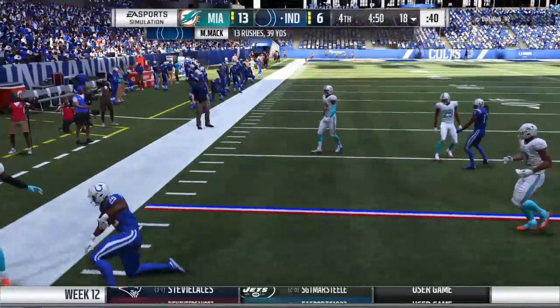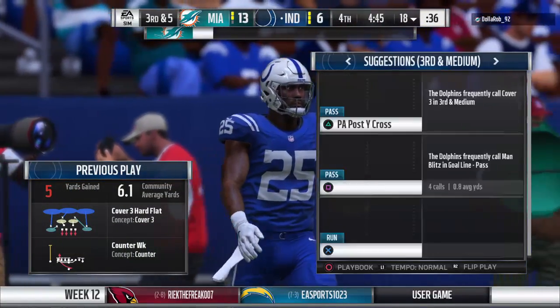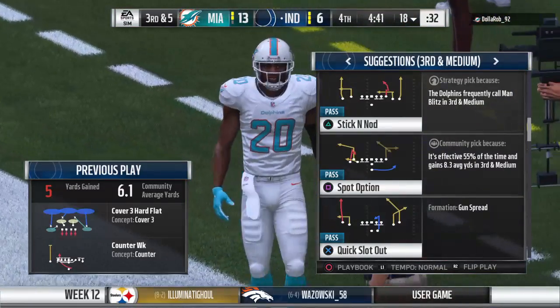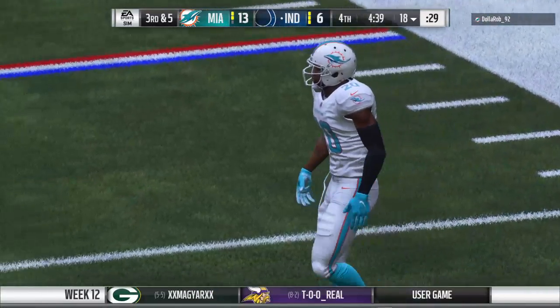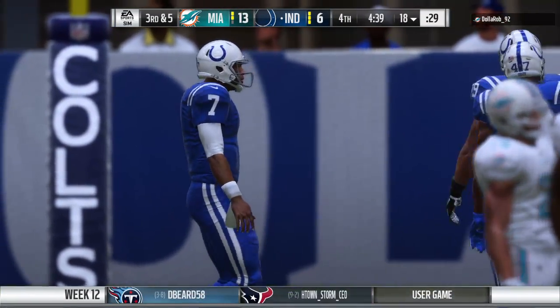And he'll be taken down at the 18. The safety, Rashad Jones, brings him down. That 2nd down play call was not to pick up the 1st down. It was to accomplish what they did to get them into a manageable 3rd down because they had an incompletion on 1st down, so they were behind the sticks, so to speak. They needed to make up some ground, and they did.